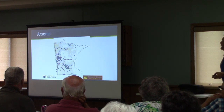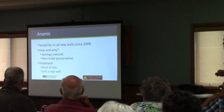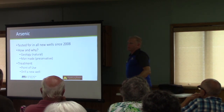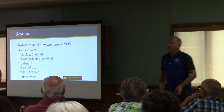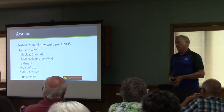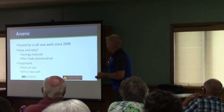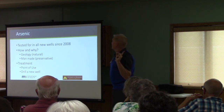Arsenic. The dots, Minnesota has arsenic naturally from the glaciers. We also have some elevated arsenic where they're doing preservatives in the logs, etc. If you have a well that is 2008 or newer, it was tested for arsenic. So you can look on the Minnesota Well Index, which you can find on our website, and you should be able to find what that result was. If you have not, you should test it one time. At least you know what it's at.